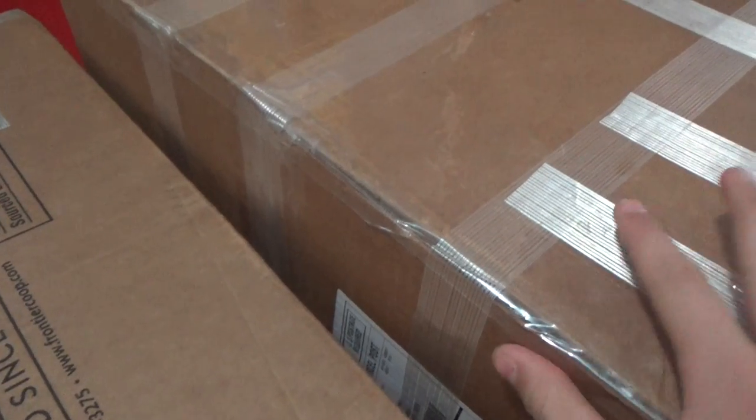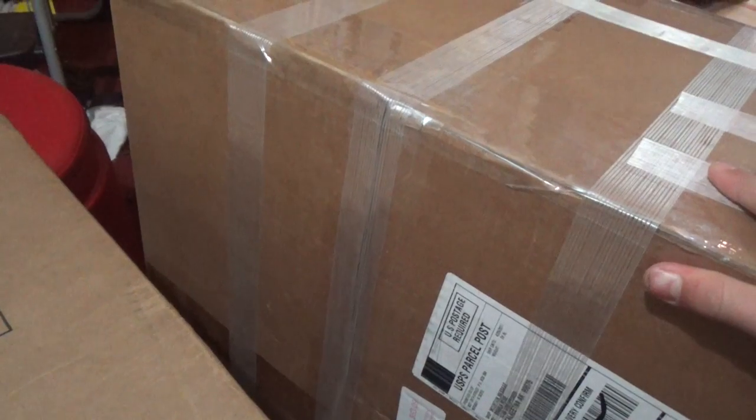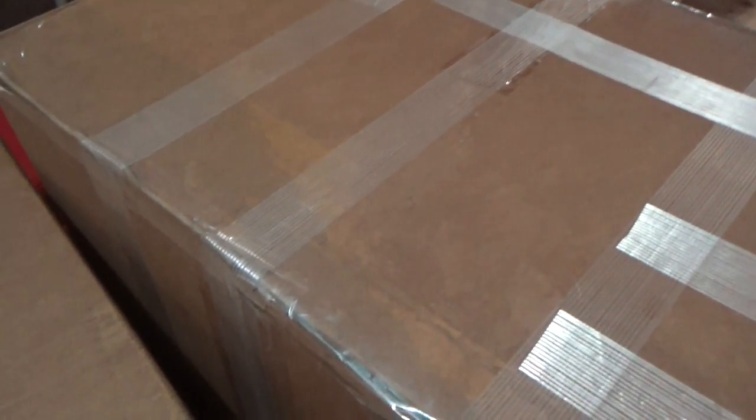Okay, so Saw's hideout has been completed, and I've packed it away into these boxes that you see on the screen right now, and it has been taped very well. The only thing I'm worried about is when security at the airport will check through it and they might mess up the packing and it might get broken.